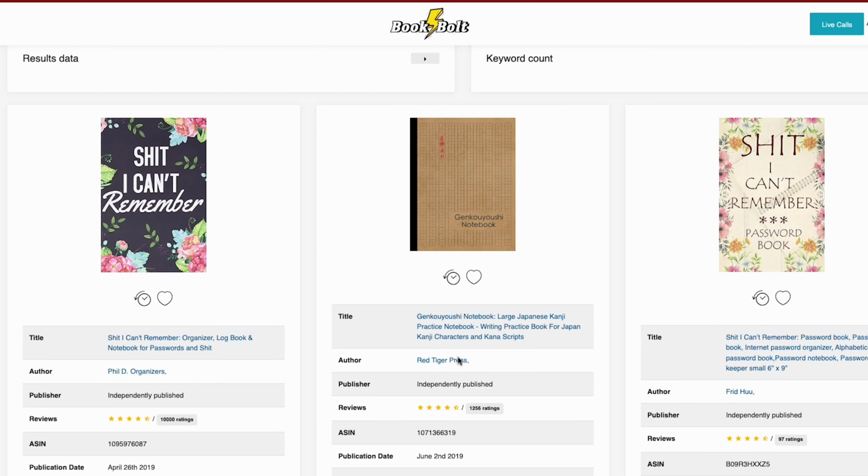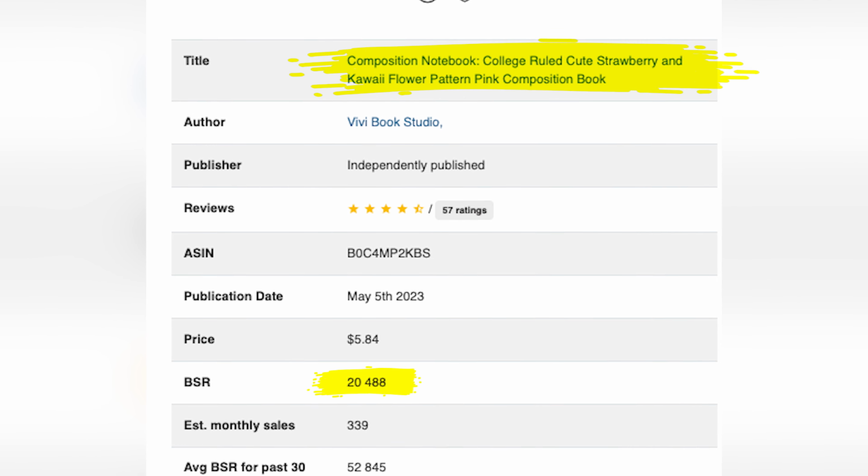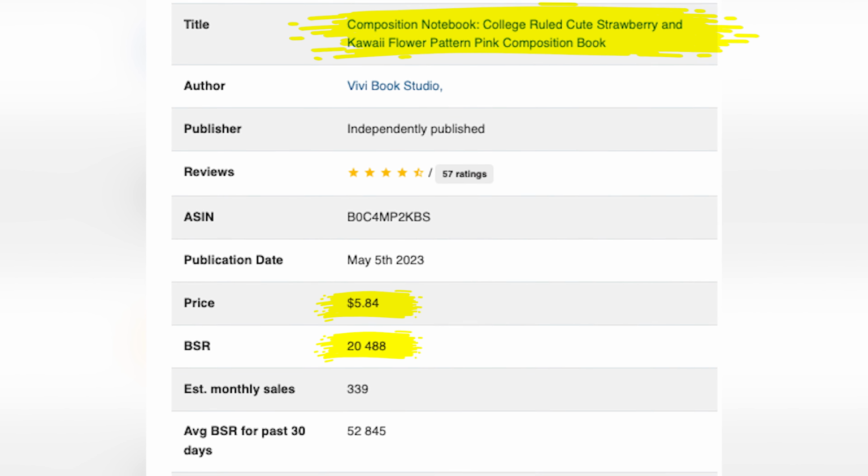So as you can see here, we have a list of the top selling notebooks, and we're going to pay attention to the keywords in their titles and their BSR, which is their best sellers rank, and the prices of these books. This information is going to guide us in choosing a niche that has demand, but also has room for us to get in there and start making some sales.